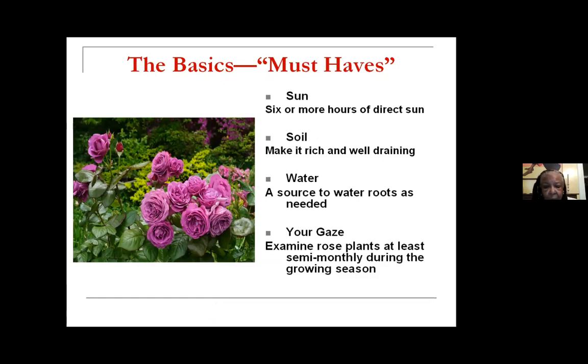Six hours or more of direct sun, and the more sun that you have, the better. In my garden, I have an east-facing side to my garden, which gets 6 hours or more of direct sun a day. I have a north side of the garden, which does not get quite enough sun. I do try to grow a few shade-tolerant roses, but there is all the difference in the world between the roses that get the adequate amount of sun and those that don't.